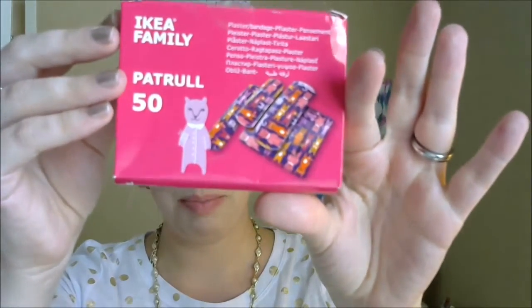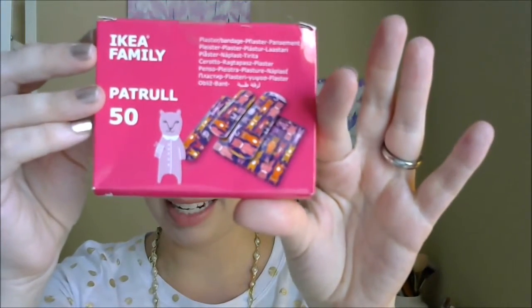I also have in here a set of Band-Aids. I love these little Band-Aids. They're from IKEA, the IKEA family Patrol. There's 50 little Band-Aids, and they have little kitties on them, and they're wearing neckties, and they're orange and pink and stuff. So, adorable.